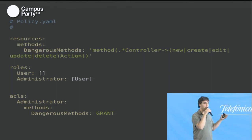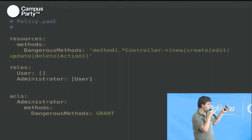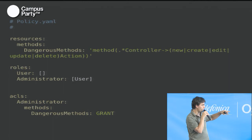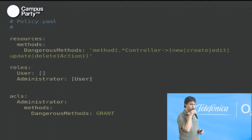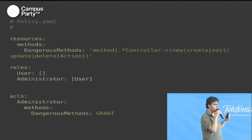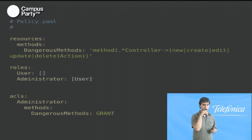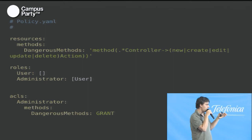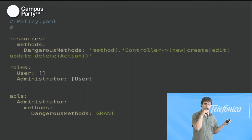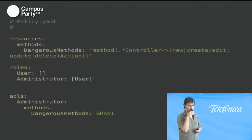So these are three steps you need to do. You define what you want to protect, that are the resources, and in this case, we protect all methods which match this regular expression. The second step is to say who can potentially do something. We define some roles which can inherit from other roles. And the third step is to actually define the rules, who is allowed to do what. In this case, the administrator is allowed to call dangerous methods, which means that as soon as you specify this, everybody else cannot call that method anymore.